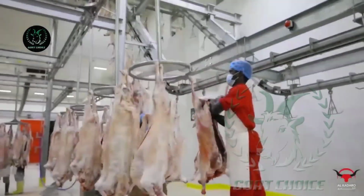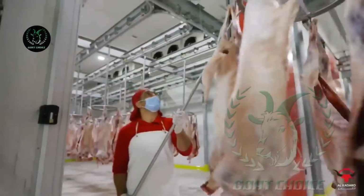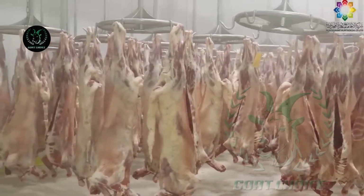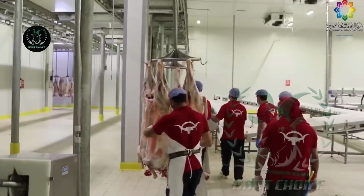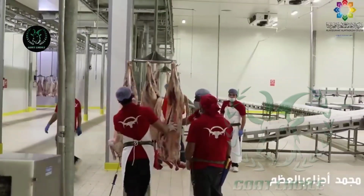Now, let's move on to the final step in processing goat meat. This factory has 2 main products: frozen and exported whole goats, and sliced meat packed in boxes. Let's take a minute to look at the process.